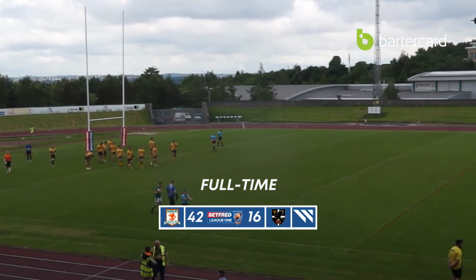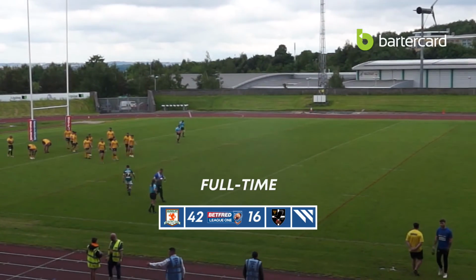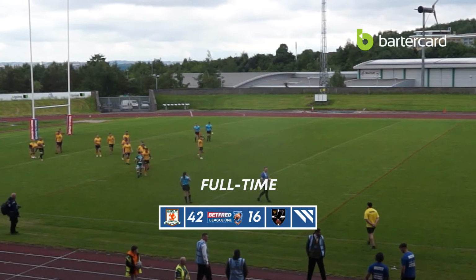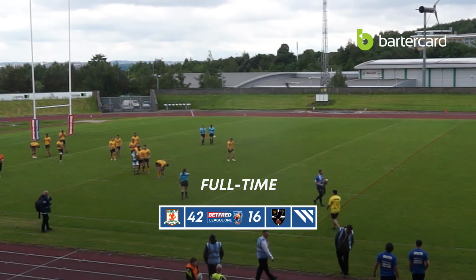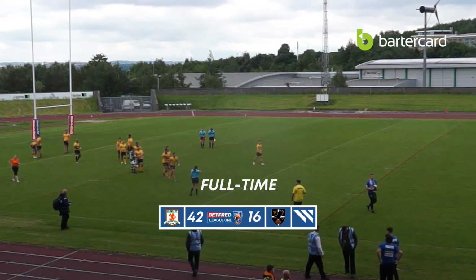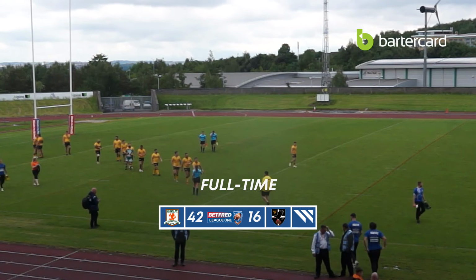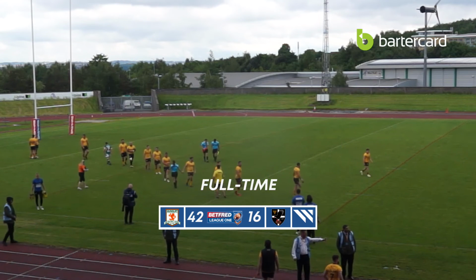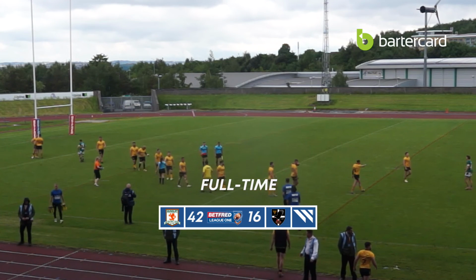Well, a game that promised so much for Cornwall when they led 4-0 going into the closing stages of the opening 40 minutes, but Hunslet scored just before half-time. Cornwall retook the lead after the break, but from then on it was pretty much one-way traffic as the Parksiders prevail by 42 points to 16.